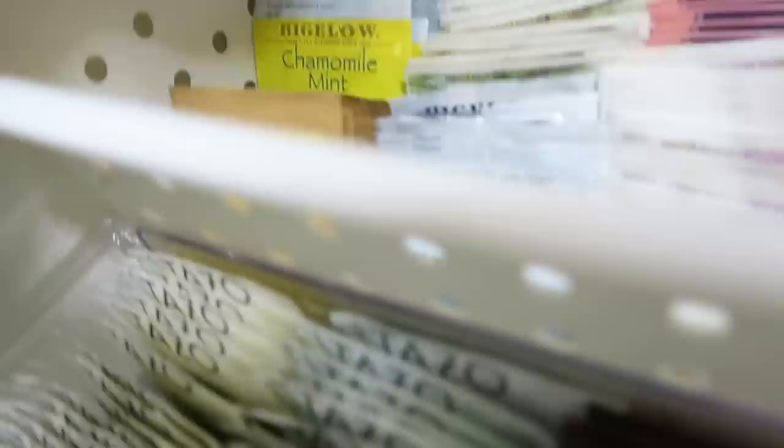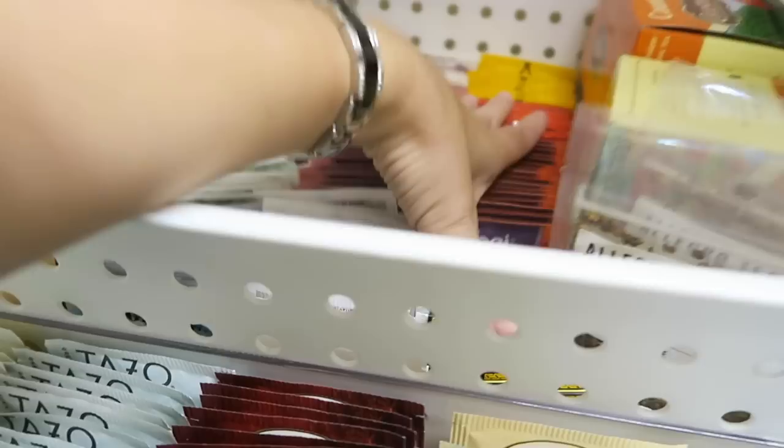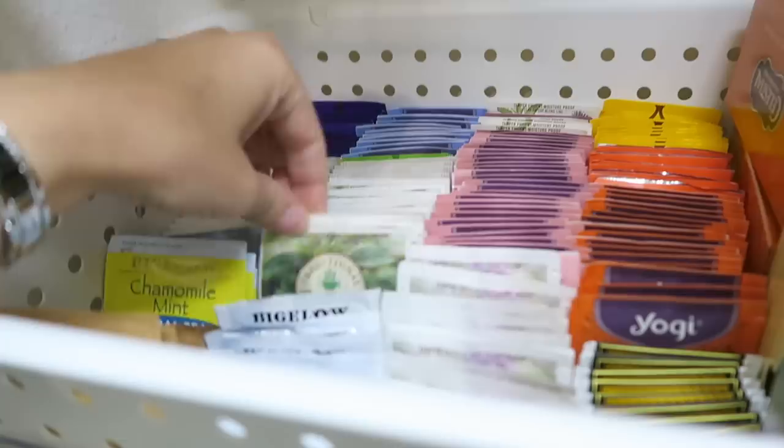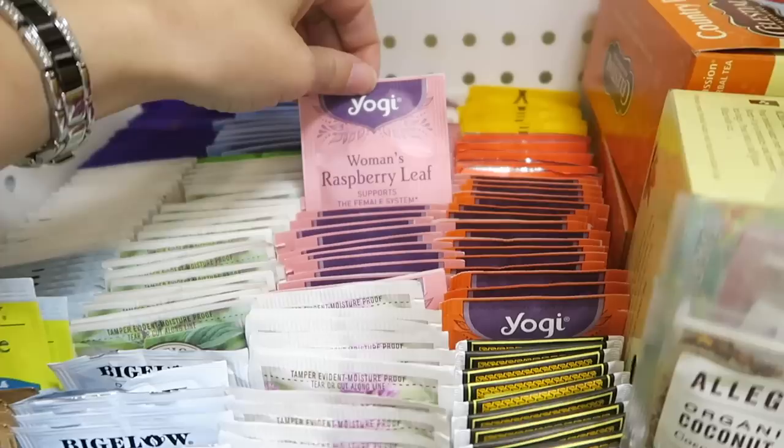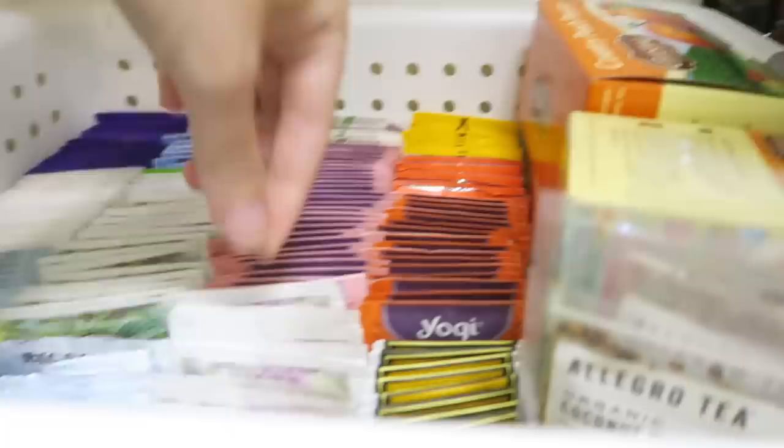Like, these are all the herbal teas on this side, and then this row here is caffeine tea, and then this is peach. I couldn't take these out of the boxes because they're individual bags, but yeah, so now if you want to pick a tea, you can come in and see what it is. So we have honey lavender, peppermints. Over here is the women's raspberry leaf tea, and then detox tea, red clover. So yeah, that's this whole section.